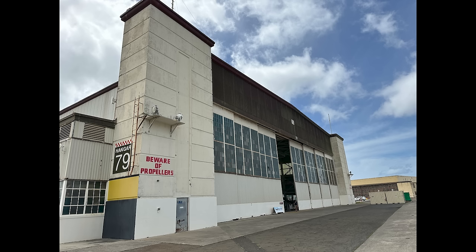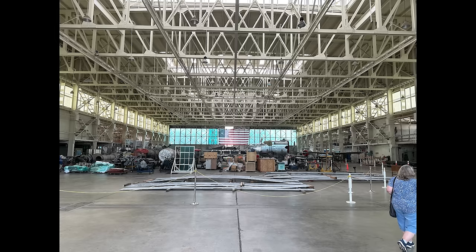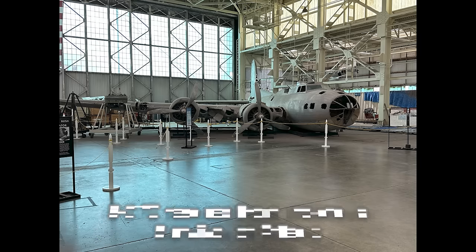This is Hangar 79, and there's still some pretty cool battle damage there, and we're going to take a look at that. Some you can see on the concrete apron, but they use this hangar. There's no aviation anymore, no flying, landing at Ford Island. This is all future displays and other artifacts that the museum has collected.